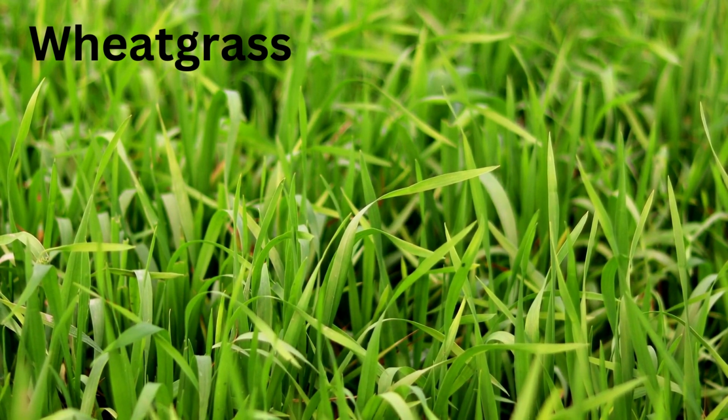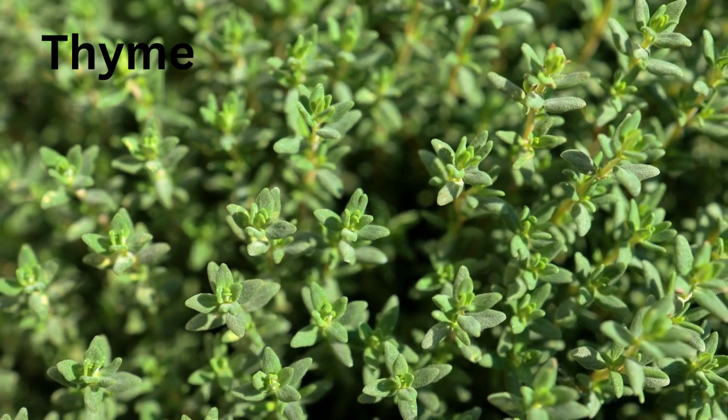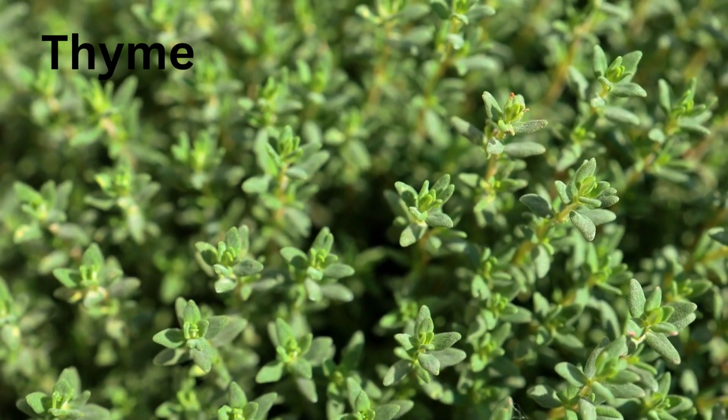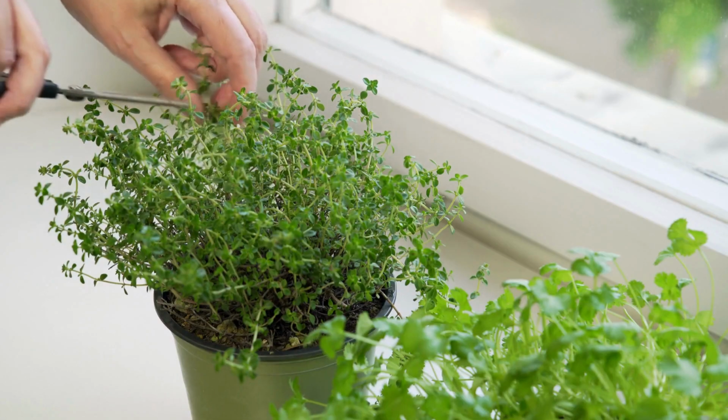10. Thyme. Thyme oil, diluted with a carrier oil, fights bacteria and tooth decay. Apply it directly to the affected tooth or use it as a mouthwash.